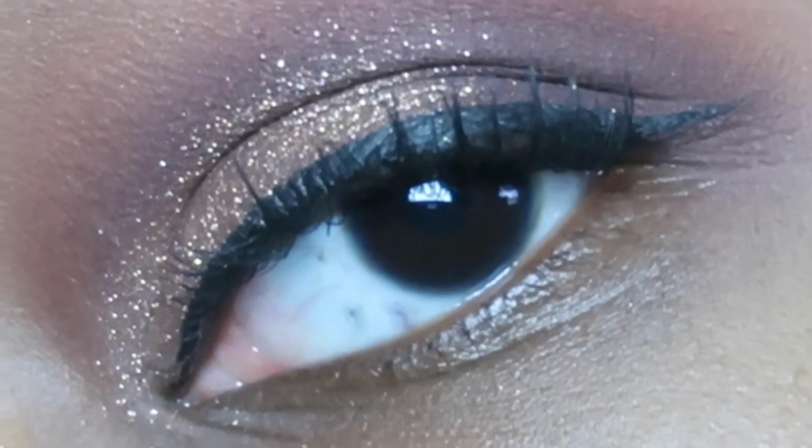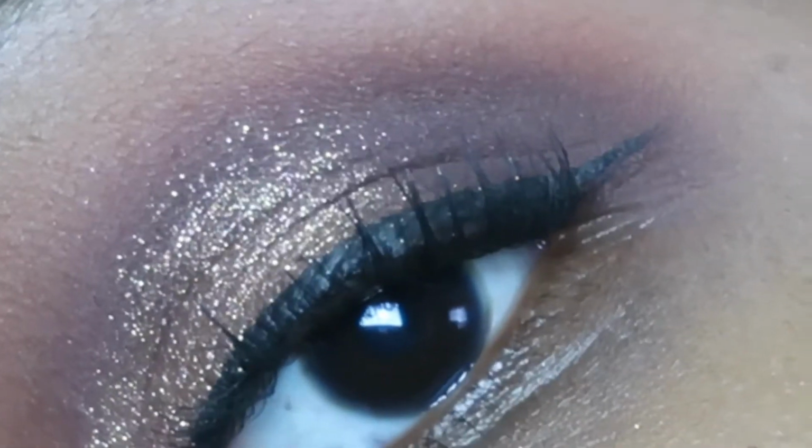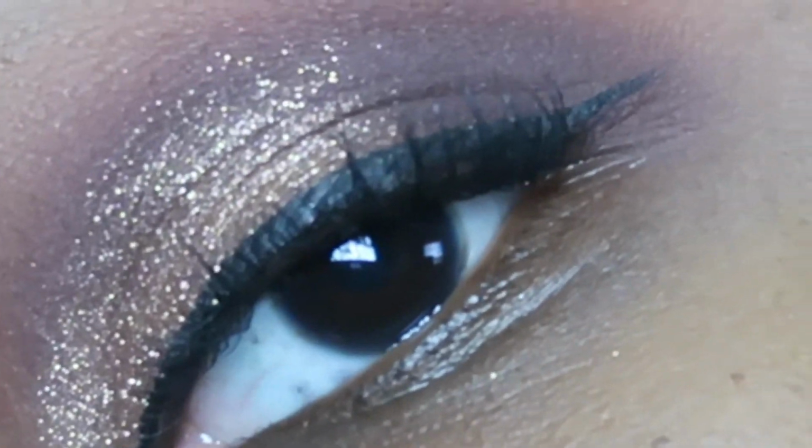So it's just a closer look at my eyelids so you can see my lashes a little better. So this is what the mascara made it look like. So the next thing I'm going to do is apply my lashes, which I'm going to do off camera, but I want to just quickly talk about the lashes that I'm putting on today.